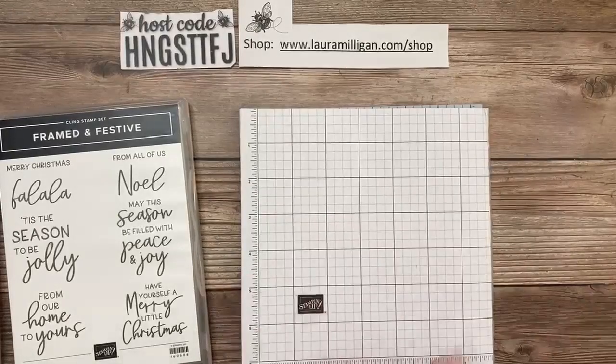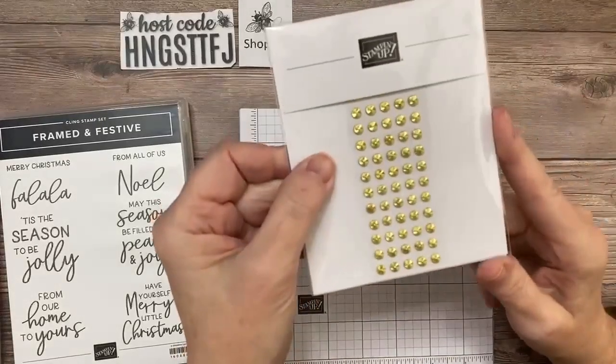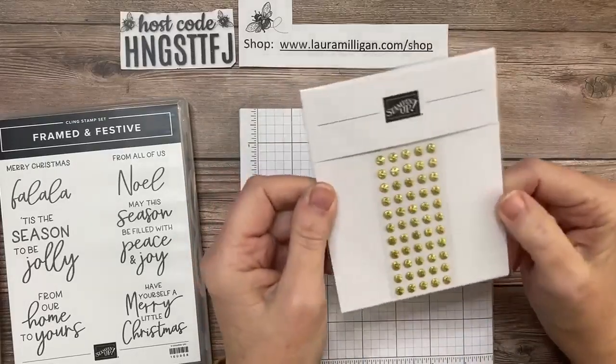All right, so now I'm going to make a card for you today, because I know that's why you're all here. Oh, you know what else I forgot to show you? These are part of this collection, and these are called Gold Adhesive Back Swirls.